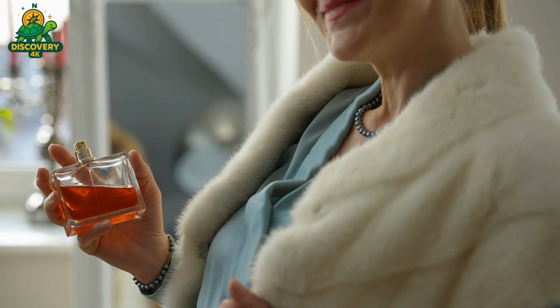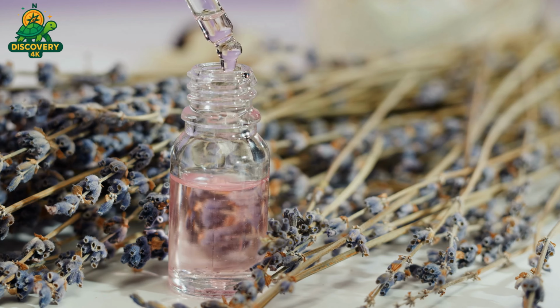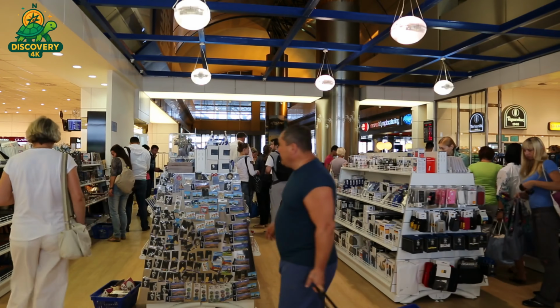Precision and hygiene are critical in the bottling stage. Fully automated filling machines are used to dispense exact amounts of perfume into glass bottles. The filling lines are often sterile and climate-controlled to maintain product integrity. Once filled, the bottles are sealed with atomizer pumps or stoppers, and decorative caps are added. Labels are applied either by machine or hand, depending on the brand's luxury positioning.